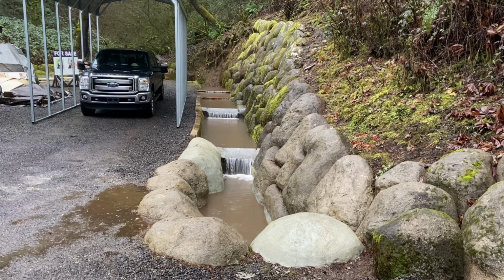I've owned this property for 17 years, and the river has always typically ran between the months of September through April, and it constantly runs. But it hadn't ran for a full year, which is very odd.